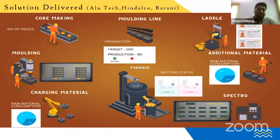Here you can see different kinds of machines and mechanisms, and we are using different hardware devices, tapping this data at different levels. Sometimes it can be wired, sometimes wireless. It depends on the nature of the control systems and the nature of the machine.